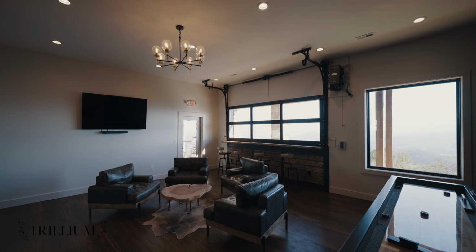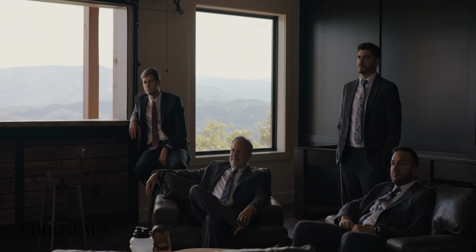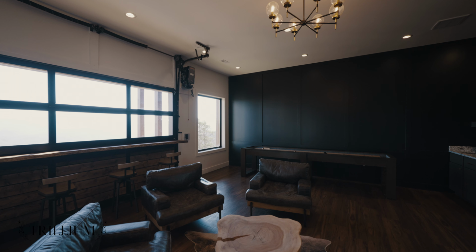The Grooms Lounge has tons of cool features. One, this awesome garage door that leads out to the beautiful view with a bar top, TV to maybe watch the game, a full-size bathroom with shower, a locker room, and shuffleboard table.